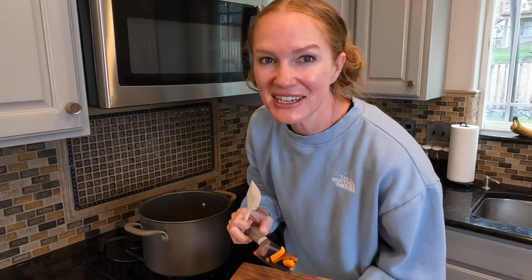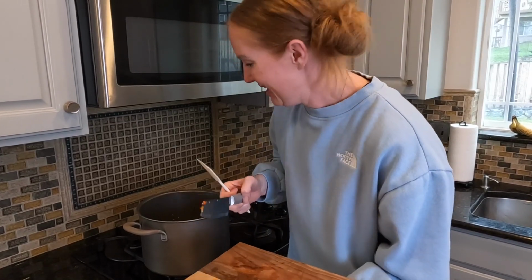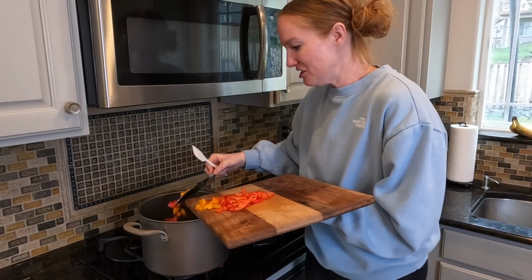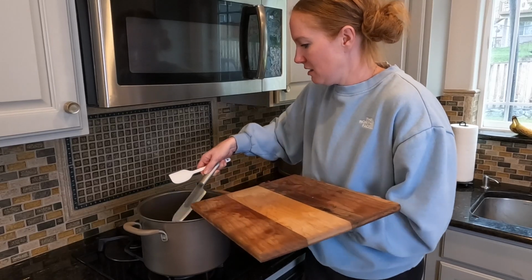I'm cooking this in a large stock pot. This is actually gonna end up being a 1-pot meal. Well, besides the rice, which I love because I'm only dirtying up 1 dish. But everything is just gonna cook right in this pot. Got my peppers going in.